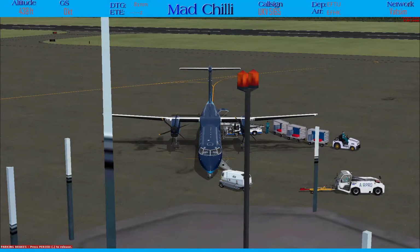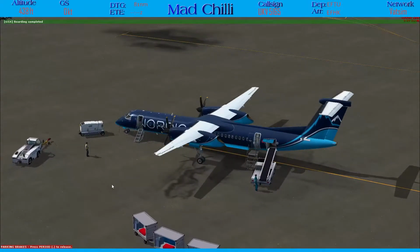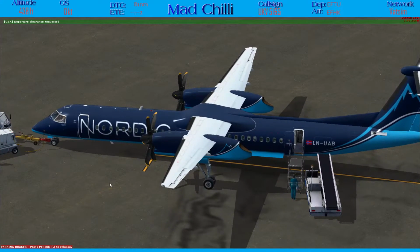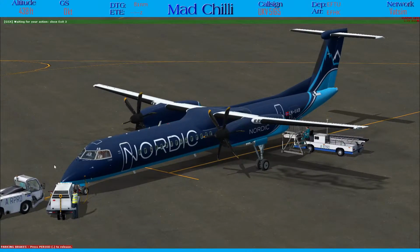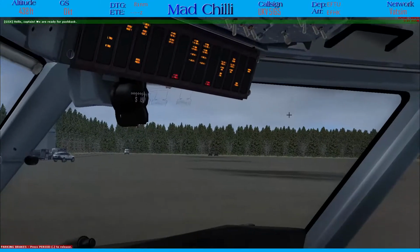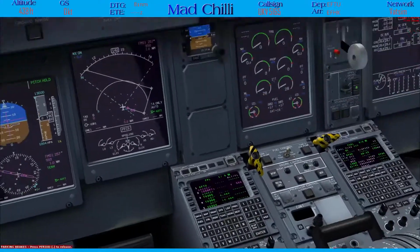No ATC. There's currently one plane on the ground in Helsinki. They've just finished with boarding. So we'll shut all the doors, get everything all finished with. Okay, all the doors are now shut. Hello, Captain. We are ready for pushback. Okay. Windshield heat can go normal now, just to make sure that we don't frost up. Seatbelt sign is on.